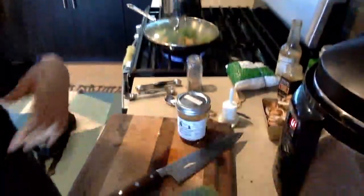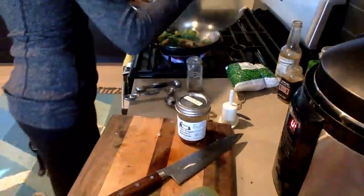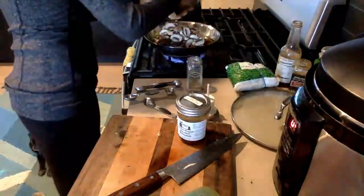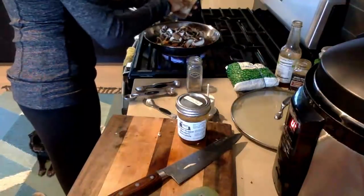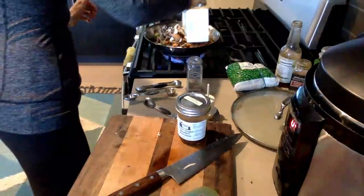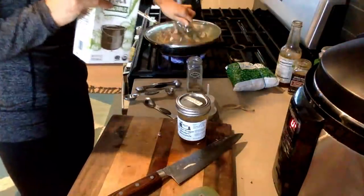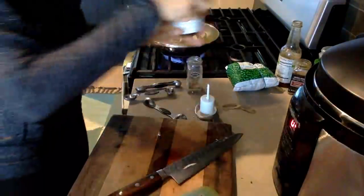So while I'm waiting for everybody to get going, oh, I forgot about my mushrooms. All right, we'll add those in. That happens sometimes. No big deal. I forgot to saute my mushrooms. I was so excited about everything else. No big deal. We'll just get back to cooking those. Okay. It happens. Cool. Whatever.